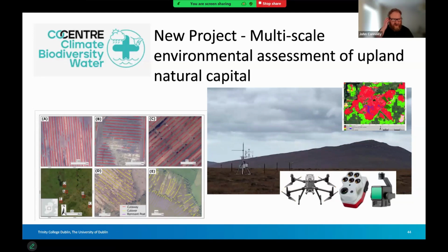In this area here, there's a huge issue with deer, and there's a massive overpopulation of deer in the Wicklow Mountains, and it's causing a lot of degradation to the vegetation and trampling of the ground itself. So it's very interesting to see if we can pick up that degradation with the flux tower.